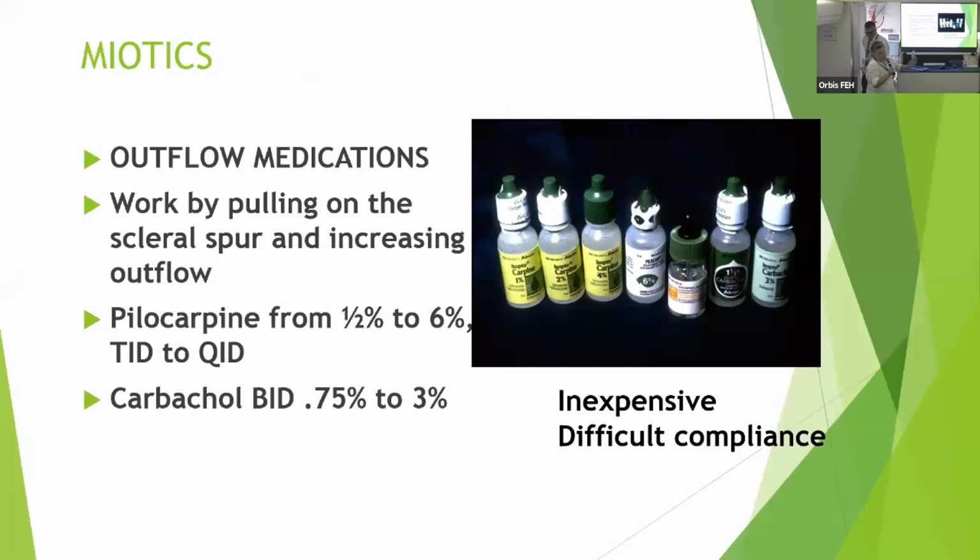Okay, so we're going to switch over now and talk about different classes of glaucoma drops a little bit and some of the pros and cons of them, and hopefully have a solid review. So when we think about the miotics, the miotics are actually the oldest glaucoma medicines, right? They're well over 100 years old. That was the first medicine ever found to be useful in glaucoma.